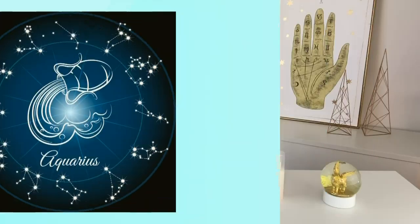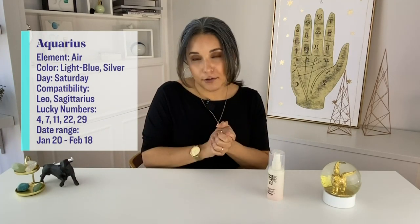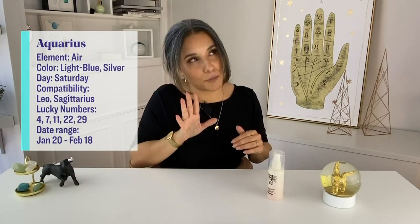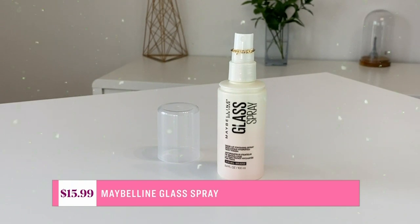The 11th sign of the zodiac is the Aquarius, also known as the water bearer. This sign is very independent. They're very generous, and they're kind of the friend of the world. And they can be a little bit spacey. But with that spaciness in mind, they're very forward and futuristic thinking. So I thought a really cool option was to get them maybe the Maybelline Glass Spray. Now this is a makeup finishing spray, but it has this iridescent shimmer to it that to me is kind of a little intergalactic, which I think any Aquarian would absolutely love.